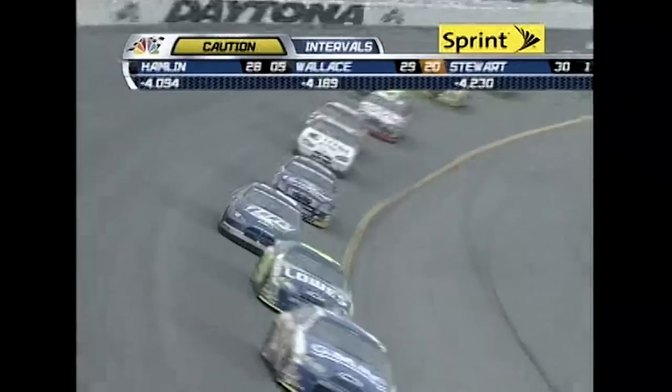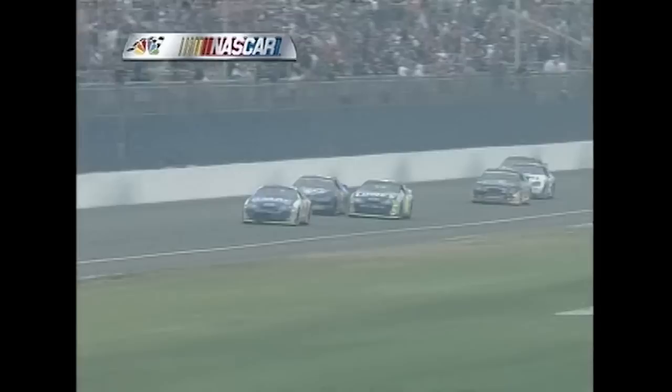Debris on the front stretch. Caution out with 46 to go. And they cannot make it on this stop. They've got to stop again after this pit stop. Kurt might have pulled up there to give a hand signal to Jimmie Johnson.